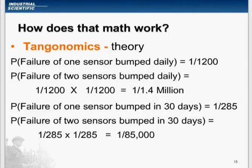So we know that the probability of failure of a sensor bumped daily in an instrument, as we've already established from the data, is 1 in 1,200. So if the probability of failure of one sensor is 1 in 1,200 if it's bump tested every day, the probability of failure of two sensors bumped every day is 1 in 1,200 times 1 in 1,200, or 1 in roughly 1.4 million. So 1 in 1.4 million chance of failure of a two-sensor instrument if it's bumped every day. Now let's translate that a little bit further down the line and go to that 30-day bump test interval. We know it was 1 in 285, the failure if we bump test an instrument every 30 days, and now it's 1 in 285 squared, or 1 in 85,000.